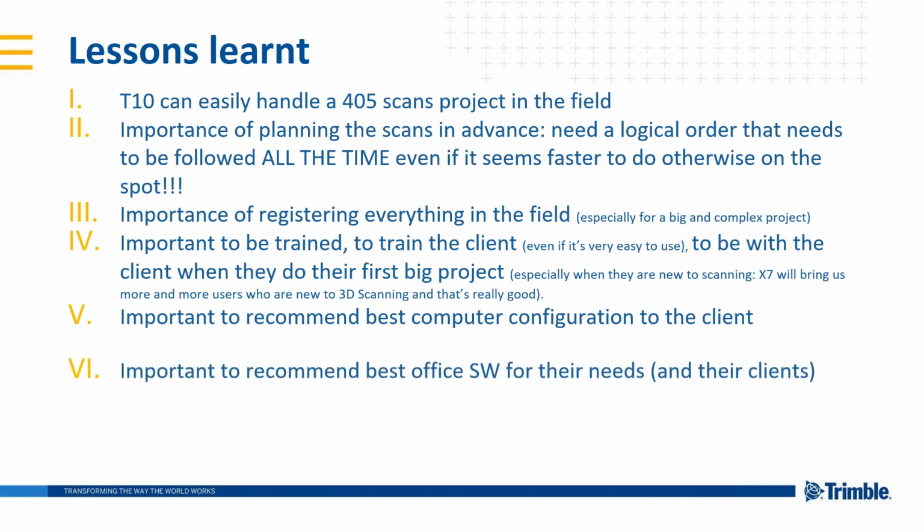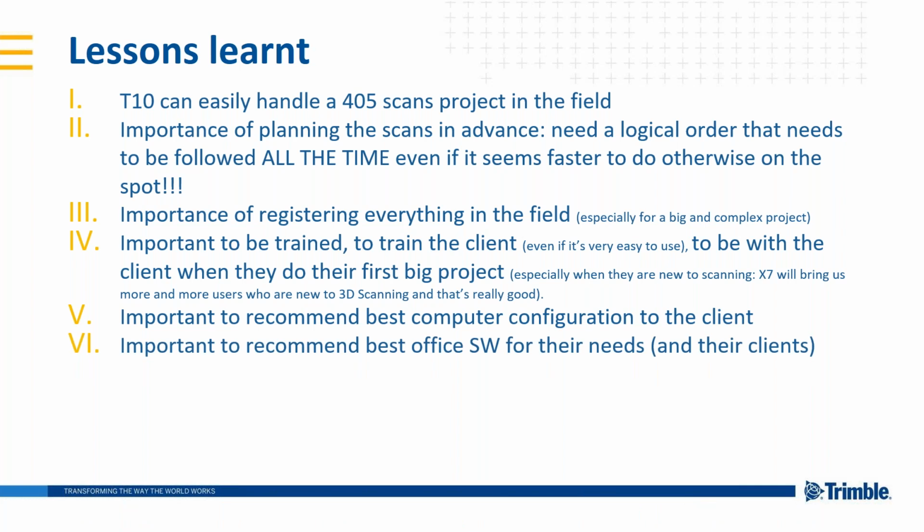Also important to recommend the best office software. In Trimble, we have Trimble Business Center and Trimble RealWorks software as well. These are two very good softwares for managing point clouds, but some are better if you use survey data, and some are better if you use 3D modeling. So you can talk to your dealer and they can recommend the best software to use for your needs. It's also very important.